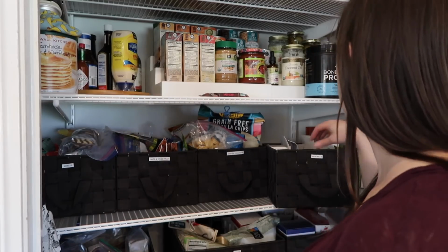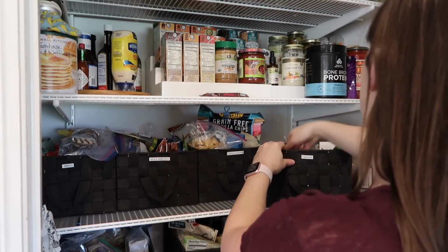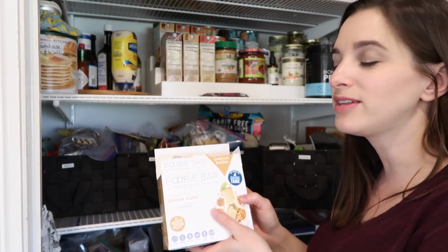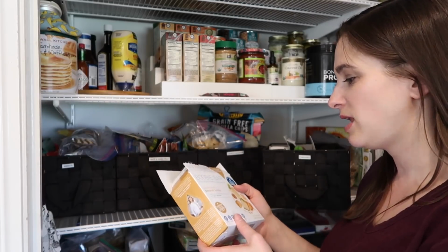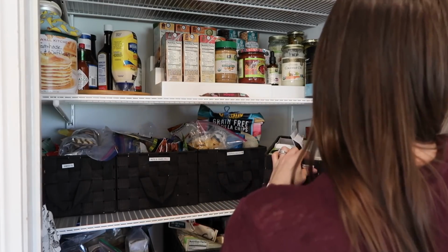Okay, and then the rest of what remains in here are these Go Squeeze applesauces, which we love, so we're definitely keeping those. And then I have quite a few of these Booby bars, which are so great for lactation, but A, I can't eat them right now, and B, I don't need help with lactation. They were expensive, and I do want to hang on. They're good till January of next year. I'm going to hang on to those.